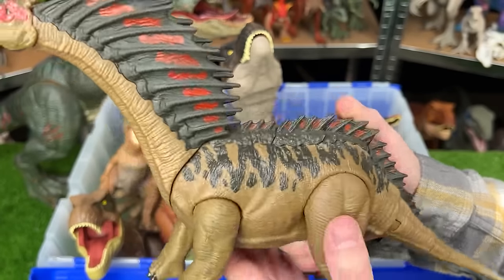Our next T-Rex is the Mighty Bull T-Rex from Jurassic Park. You can see the leg tattoo right there. And like many of the older figures, this has the real feel skin. So it's a soft rubber over most of its body. And something that's pretty unique for the older Jurassic Park figures, this T-Rex can actually swallow smaller dinosaurs. And you can see the stomach compartment right there.